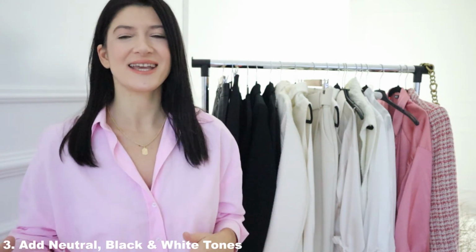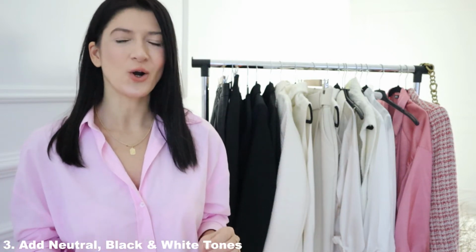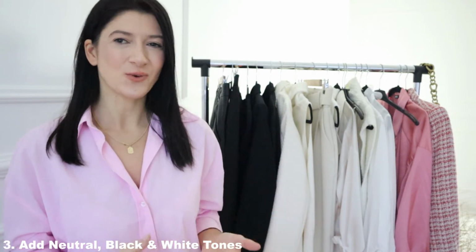I'm not necessarily saying that every colorful piece is bad. It isn't. You just need to know how to style it with the rest of your wardrobe to be, again, complementary with all of those basic tones that you have.